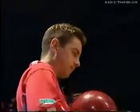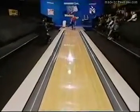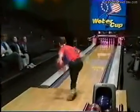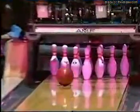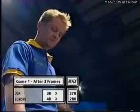Now then, where's the strike zone gone for Mike Mullin? There it is, back again. Obviously the American has made some adjustments. And that gives the other American a chance to use something other than his spare ball. So now we're going to find out next ball how good Dino is at striking. We know how good this fella is at striking. He's barely bowled anything else in the Weber Cup so far.